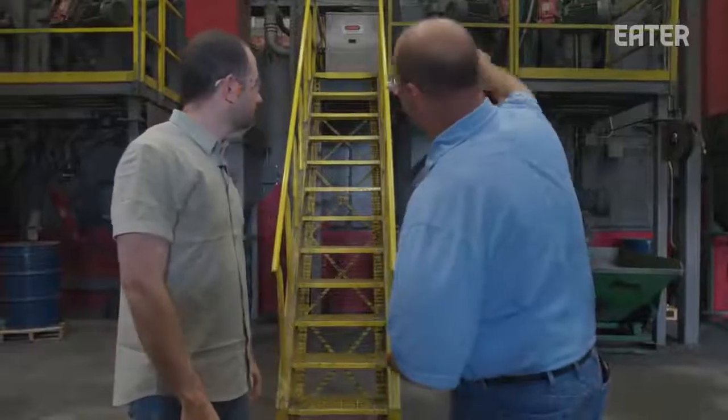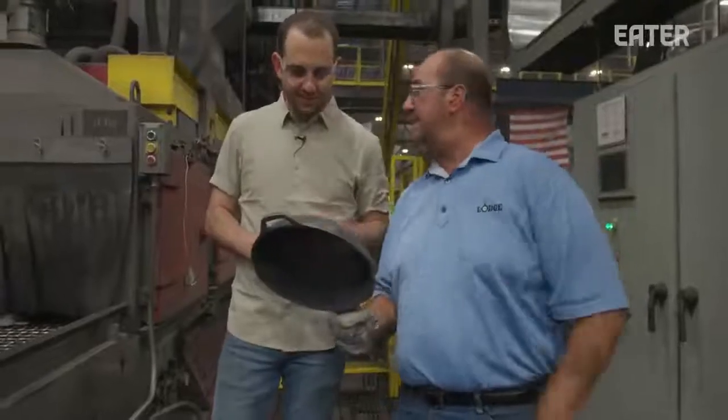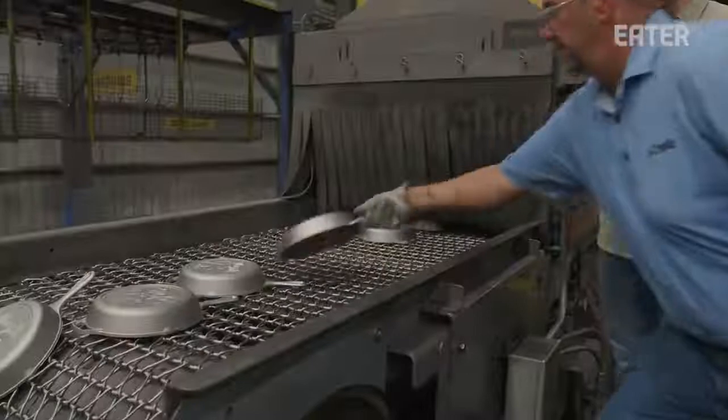These are motors that are spinning impellers, and we're shooting this shot. Oh, it's like a pellet gun. Yeah. So these are the dirty castings that were going into the cleaning machine, and you can see there's still quite a bit of sand on them. This is how they come out. Is it still hot? Yeah, they're warm.